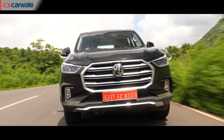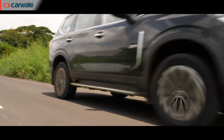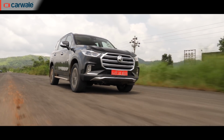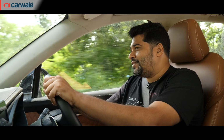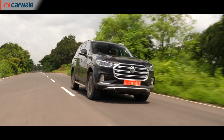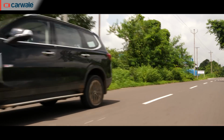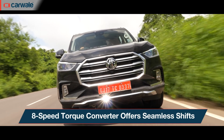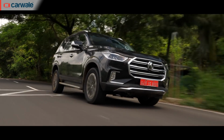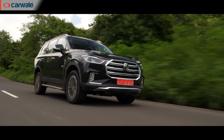Talking about how those 215 horses feel, the Gloster is quick, but in a very calm manner. You only realize that you're doing high speeds when the speed warning beeps start going on. The Gloster's forte is effortless mile munching. There's so much torque on offer that you're never left wanting, and overtakes are dispatched in a jiffy. Gear shifts from the 8-speed torque converter are seamless as well, and it might not be as quick as the Ford's 10-speeder, but for its intended purpose, there is nothing to complain about.